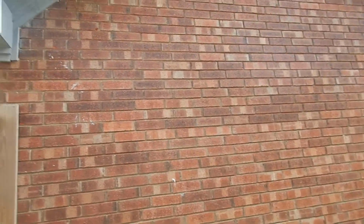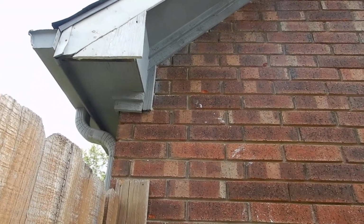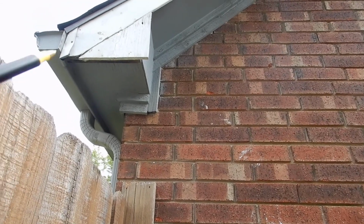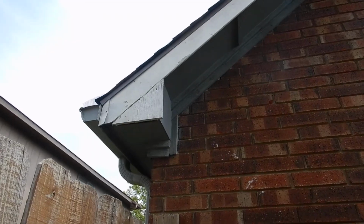Okay, it's a brick exterior with some vinyl. Alright, we got some recent paint. You can tell that some of these wooden details like the cornice, they're weathered. It's not a new house. They've come in and they've painted it.